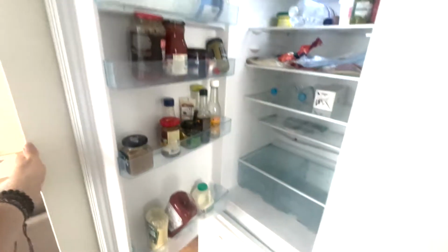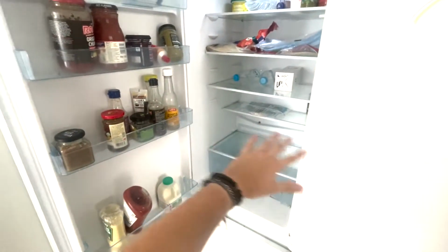We've got a couple more Christmas decorations as well. We've got our fridge as well, a couple of other things on there. The fridge is obviously provided to you. We've got some stuff in there. A lot of us have moved out, so a lot of the stuff is missing.